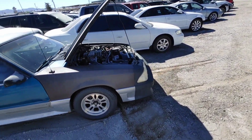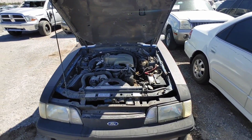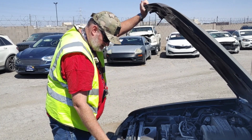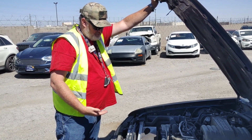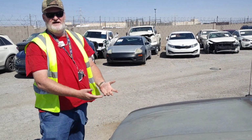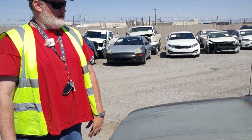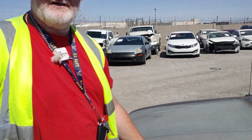Let me know what you guys think about this one in the comment section down below, because I like it. And guys, it's not every day you see something like this. And somebody's already done a lot of work to it, like the coolant system, the plugs, the wires, the belt looks like it's brand new, the tensioner pulley, the fan. I mean, you're probably looking at a power steering pump and a brake system, and then it's all cosmetic after that. I think this could be an absolute beast. I think this could be a massive steal for somebody. Let me know what you guys think in the comment section down below, because I really think this could be something special.